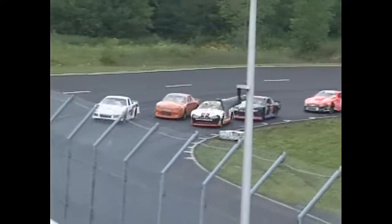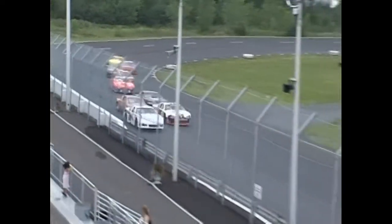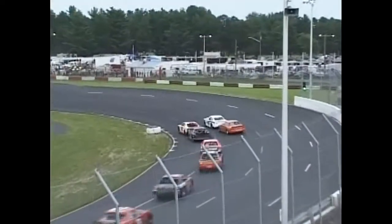Shagnon continues to show the way, but he works a perilous line running right up against the wall around the top of the track. Nick LaGoy trying to get to the inside. Jimmy Bushy thinking about a 3 wide move perhaps up there. Can't quite find the room as Shagnon still leads at the stripe. The 96 of Nick LaGoy is there in turn number 2.